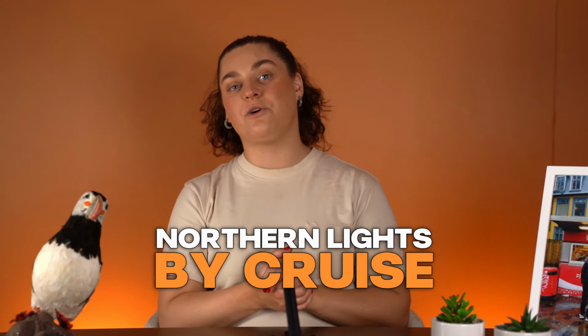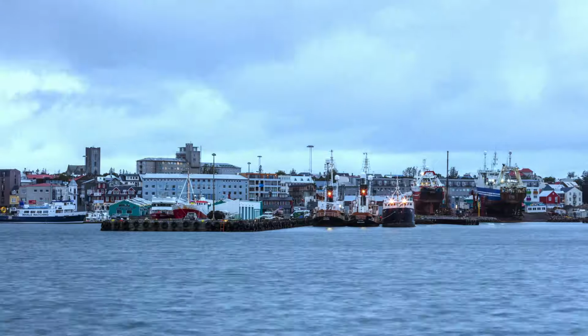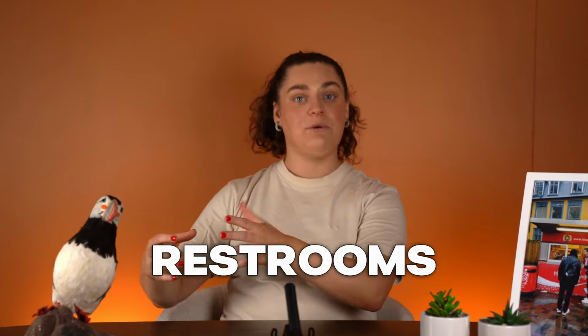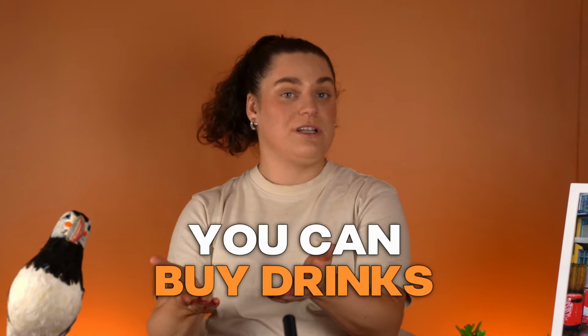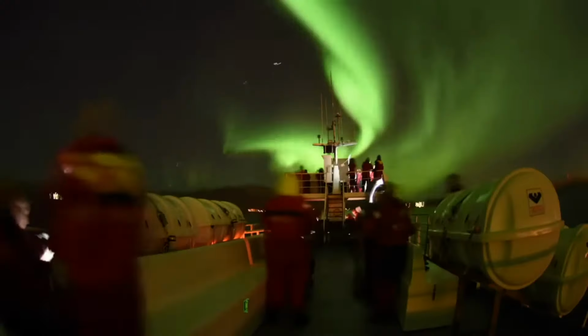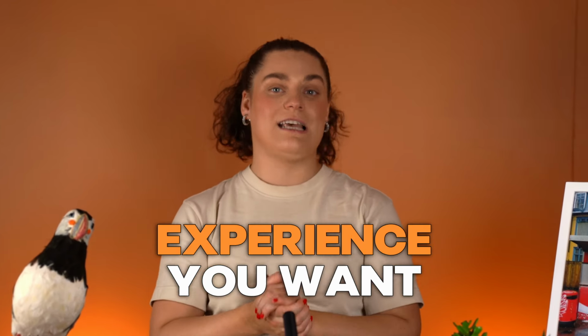And we also have a Northern Lights by cruise option, where you start off from the old harbor of Reykjavik and set out to sail in the Reykjavik Bay area. On that tour they also have an inside area with restrooms and facilities where you can buy drinks and snacks, and they will also supply you with full body suits, so you can dress really warmly and just jump out when they say that the Northern Lights are on. Both tours are really great, and it ultimately comes down to what experience you want to have here.